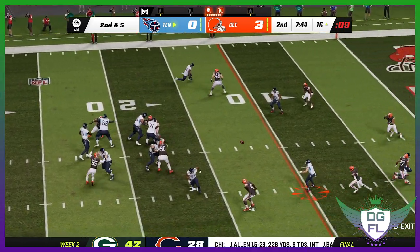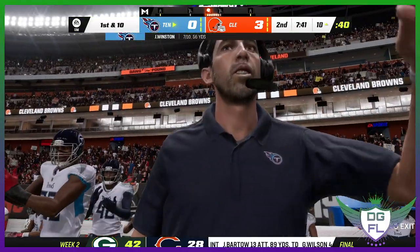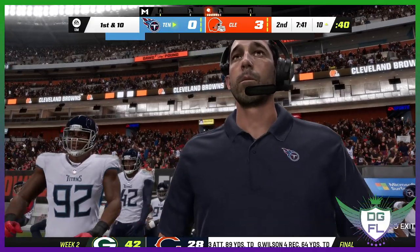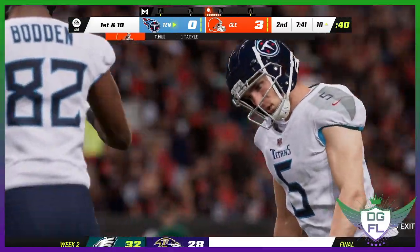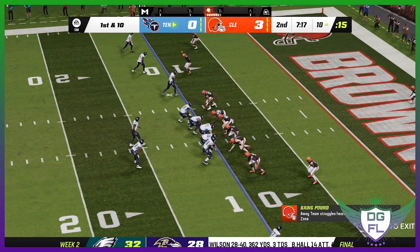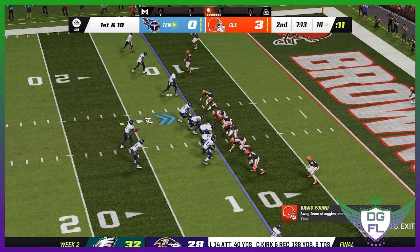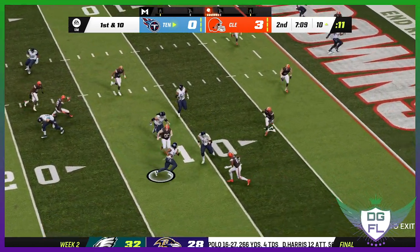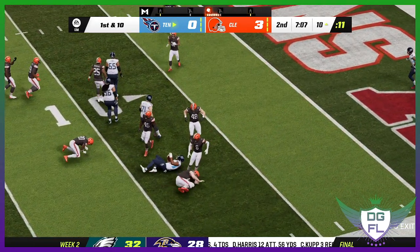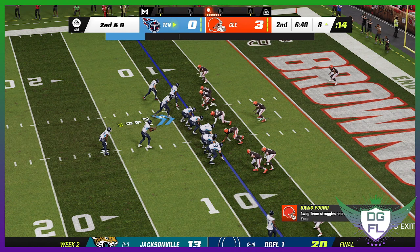From the 16, Winston. And he'll complete this one to Berrios. And he's going to be taken down right at the 10-yard line. This has to go down as one of the simpler routes in the playbook, but oh so effective. Nice completion there. Keeps the sticks moving. On first and 10, Winston. They'll set up the screen for Gibson. This carry brought to an end at the 8.